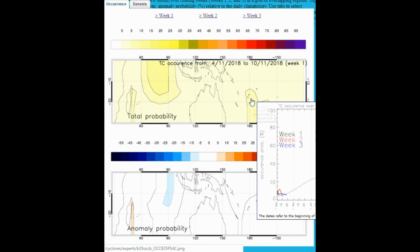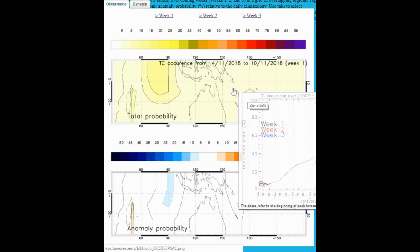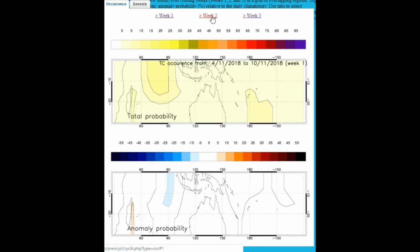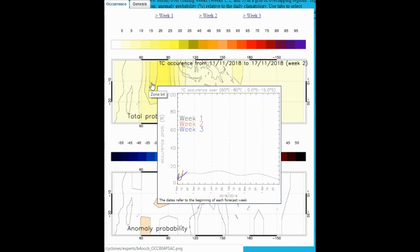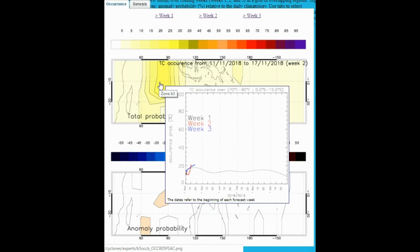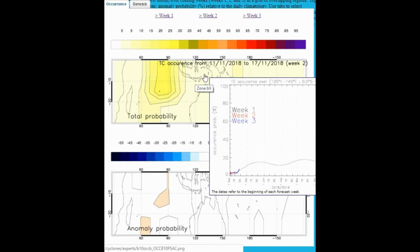So tropical cyclone occurrence from the 4th of the 11th to the 10th. That's week 1, then week 2, week 3 to the end of November. So the tropical cyclone occurrence is followed by the tropical cyclone genesis, or probability. And this is for week 2, and you can definitely see how high those 2 lines go.